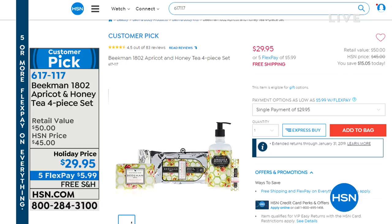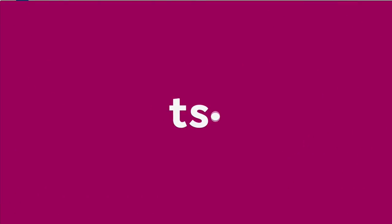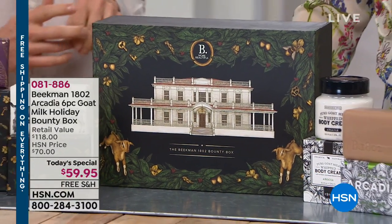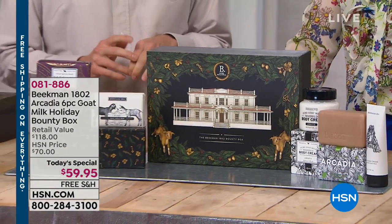Well, you've got the sweetness of the honey, you've got the light floral, you've got a drop of eucalyptus, which kind of brings the scent down a little bit. And it just feels like you're walking into a five-star spa. So maybe you can never have that five-star spa experience, except if you make it yourself. That's right. And that's what you're going to do with Apricot and Honey Tea. A staycation. I love staycations. You stay at home and just get to treat yourself.